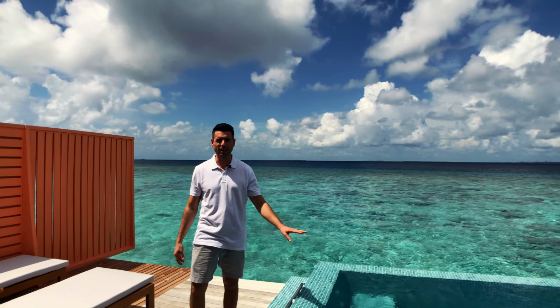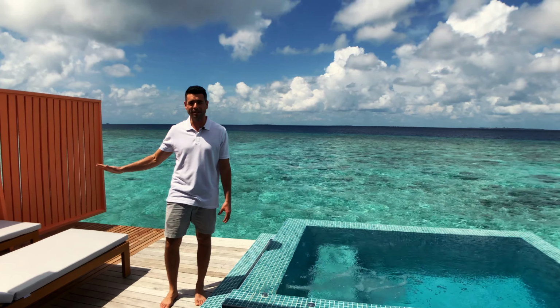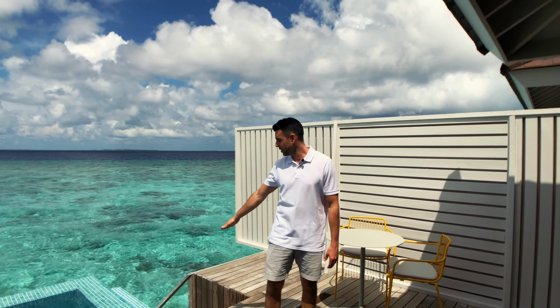There's a private plunge pool here to the left of me and two sunbeds to the right of me. Over this side, we have a couple of seats and a table here to sit and have a drink and enjoy the view. And also there's steps down here into the lagoon. So we'll turn you around now and take you inside to look at the bedroom.